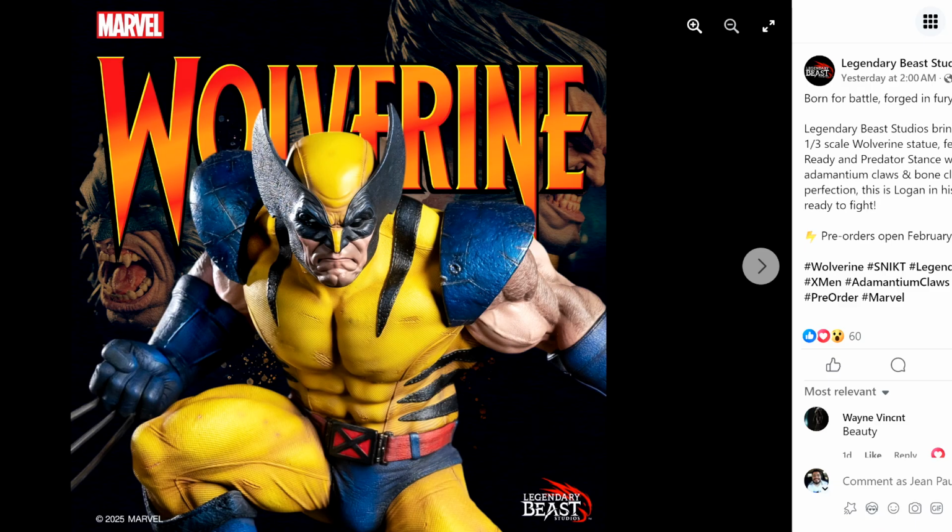All right, so now we're looking at the pictures, and I'm telling you, this Wolverine looks amazing. It looks amazing overall. It was fantastic. Of course, they went for the 90s look. They went for that classic 90s look. At this point, it's classic, of course, but the one that is more recognizable at this point from Wolverine.